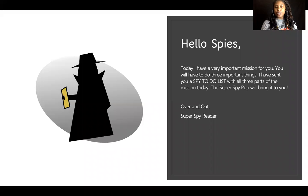Hello, Spies. Today I have a very important mission for you. You will have to do 3 important things. I have sent you a spy to-do list with all 3 parts of the mission today. The Super Spy Pup will bring it to you. Over and out, Super Spy Reader.